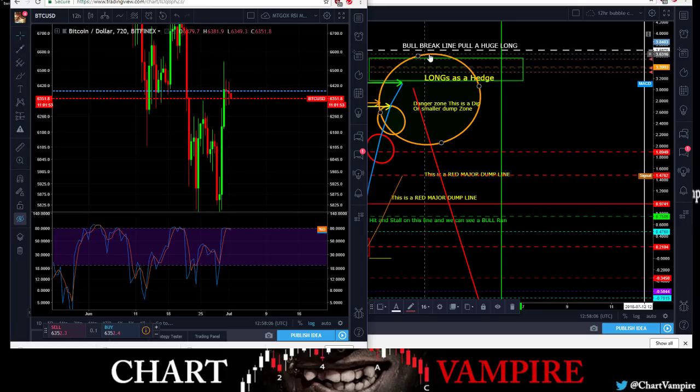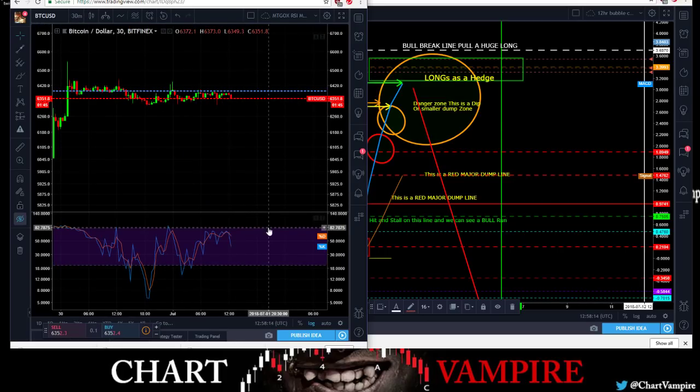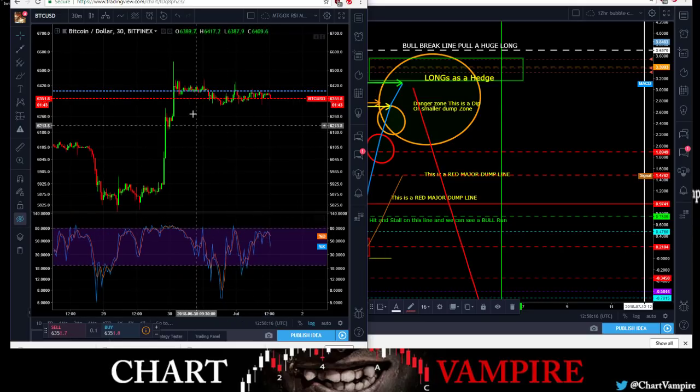If there is the possibility to break, I can't explain. Let me do you a favor, everybody. Take a look at this. Look at this, just straight sideways movement on the 30-minute chart. This is something just crazy.